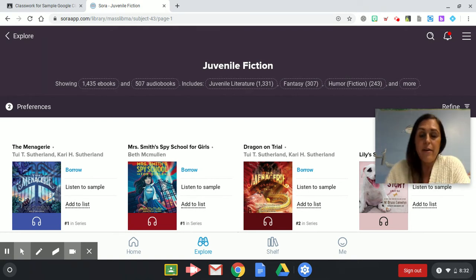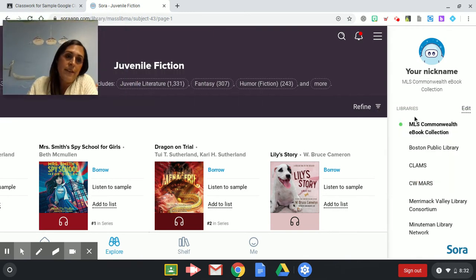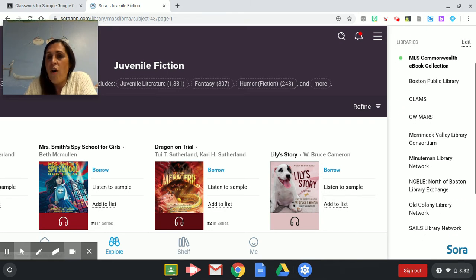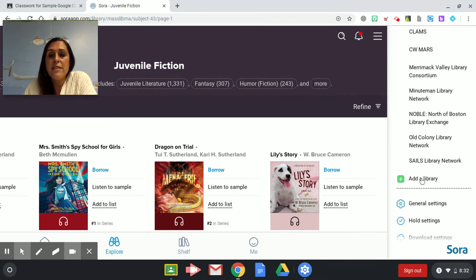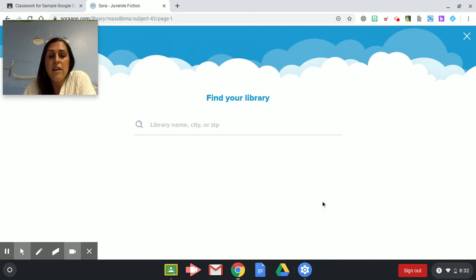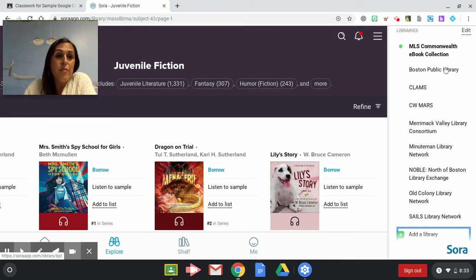So if you have a public library card, if you click, do you see these 3 lines over here? If you click those 3 lines, oh, let me move my face over there. This over here gives you access to all the different libraries. Now, I have this on my account. What I did was where it says add a library, you're going to click on that. You can type in Lakeville Public Library, and then from there, Lakeville Public Library is part of the Sales Library Network. Once you're in the Sales Library Network, then you also have access to these other library consortiums.